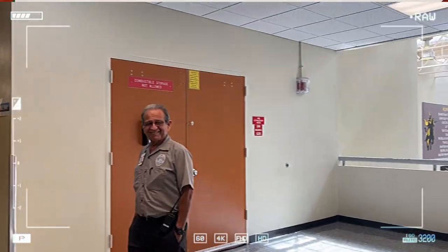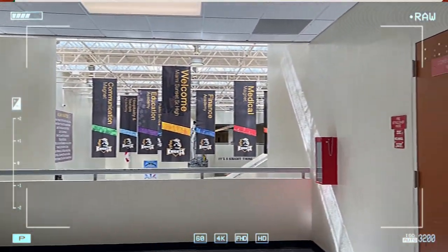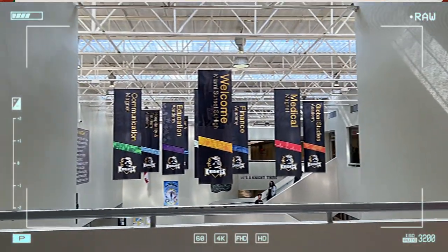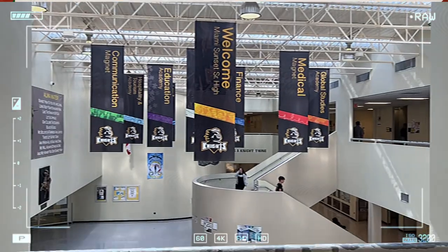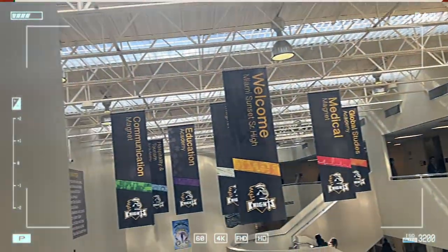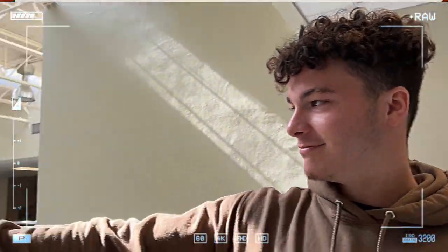Security! Our best. Here we have the banners for the academy system. It's not very beautiful here. We have the alma mater there, and a knight on there.